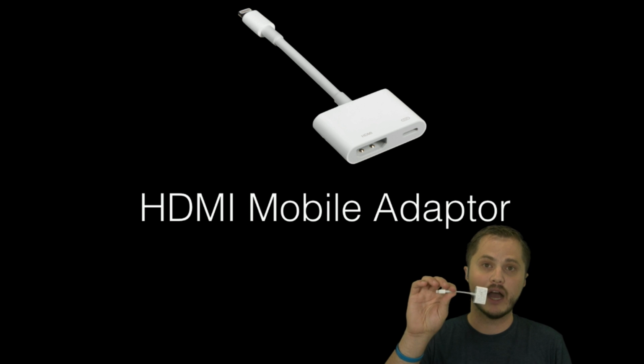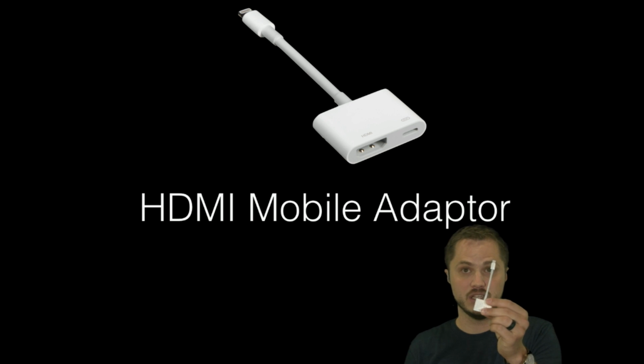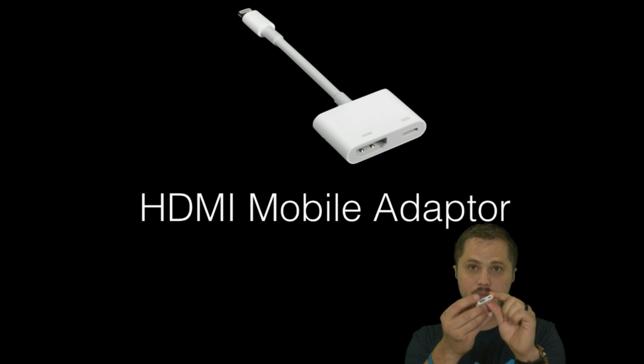All right, on that note, an HDMI mobile adapter. I have one of those right here, actually, and this is one for iPhones and iPads. It's the Lightning to HDMI. They work pretty darn well. I've never found the charging adapter to work here.